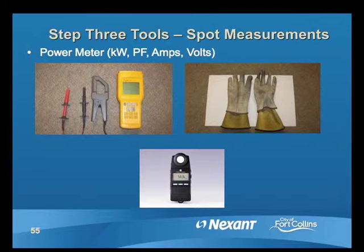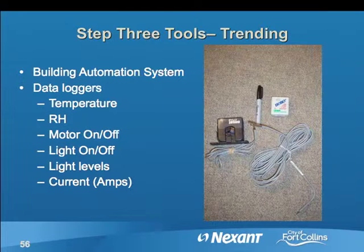Illuminance meters that measure foot candles. What we use those for is to see if the space is overlit or underlit. Of course, if it's overlit, it's using too much energy. And sometimes we'll do data logging on the building. Data logging can either be done through the building automation system or the DDC system, or we'll use portable data loggers. The picture there is a pretty common type of logger called a HOBO, where you can measure temperature. You've got a temperature probe there, and a current transducer to measure power. And there's a variety of things you can measure with a HOBO.